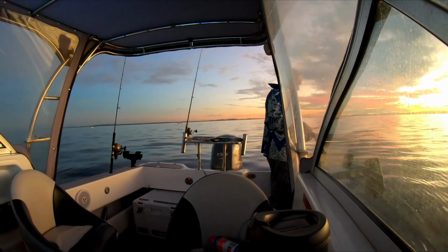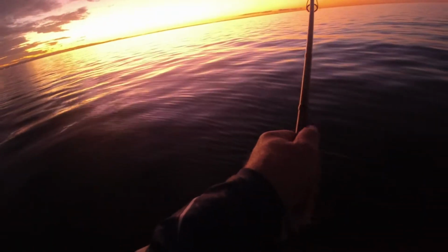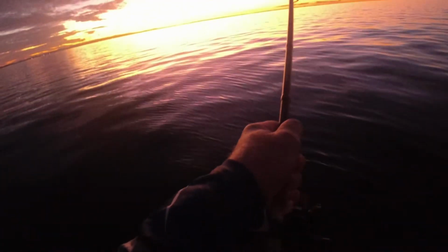George was out at pretty much the same time, and he bagged out in no time, but for me, just not so much. I don't know if the camera's got enough light to pick this up, but I'm on at last. It's been a slow day. Oh shit, I didn't get the net ready again. He's a big one, I'll have to... I don't think he's that big. He should be liftable, this one.